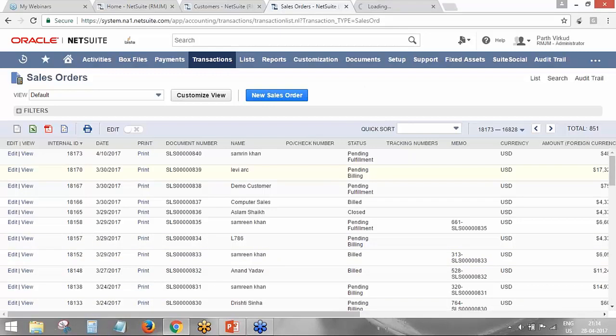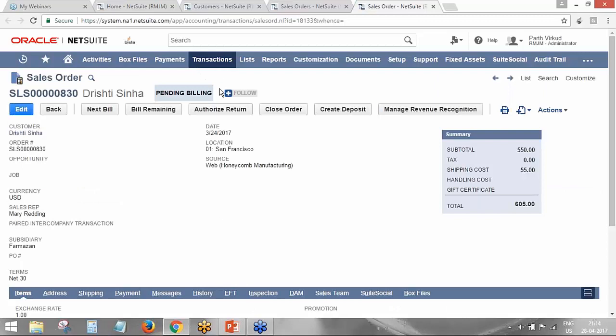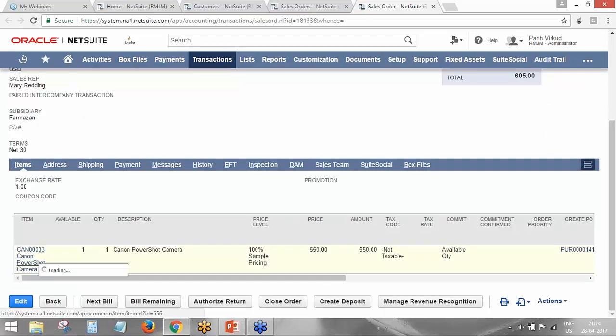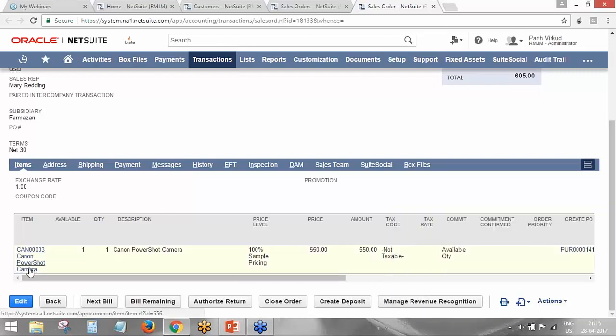Say an example here, which is a sales order for some inventory items. This is pending billing. I see that means my shipment for this particular item is done. So status of this transaction becomes pending billing. This was a $550 worth sales order for an item called Canon camera. So that's a PowerShot camera for 100% sample pricing. All right. So that was my item.